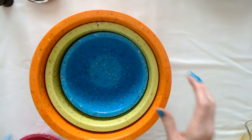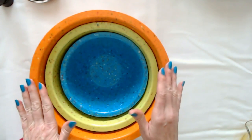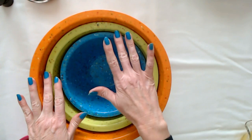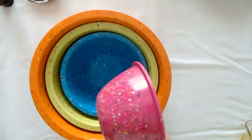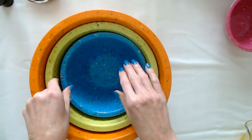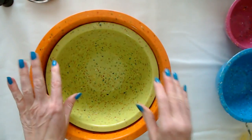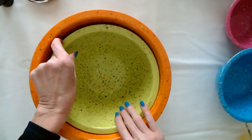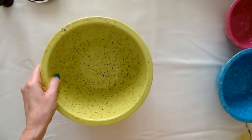All right, so I think we're going to use the orange one to mix everything, but first we have to do 2 separate mixtures, and for that I think we will use the green and the blue bowls. I don't know, this one might actually work for one of them. So I don't need the orange one right now. I'll start with the green one.